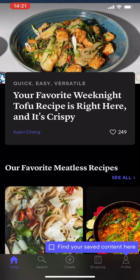And that's it for Kitchen Stories. I really like this app. I love the design, I love the attention to detail, I love how many recipes are there, and I will give this app a 9 out of 10. It's amazing. You don't need to pay any money to enjoy all the nice recipes, and I definitely recommend that you check it out.